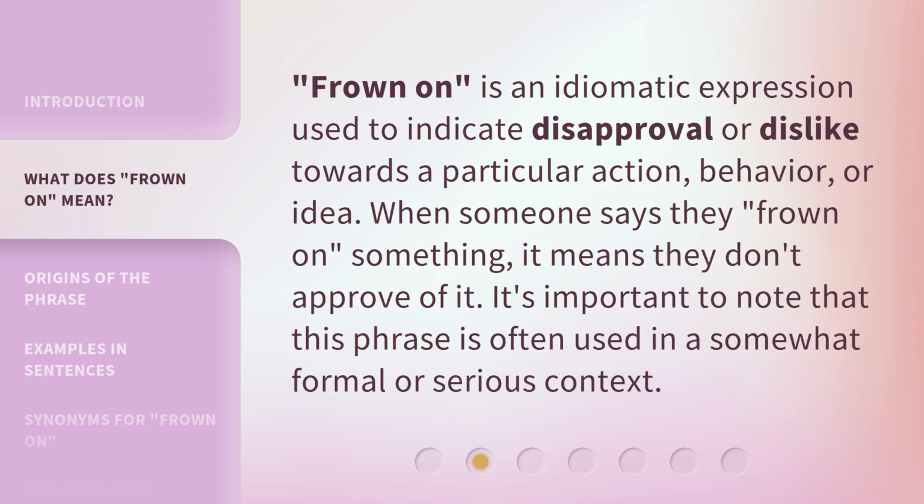Frown on is an idiomatic expression used to indicate disapproval or dislike towards a particular action, behavior, or idea. When someone says they frown on something, it means they don't approve of it. It's important to note that this phrase is often used in a somewhat formal or serious context.